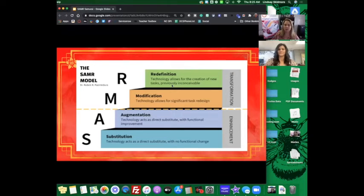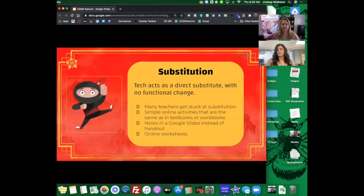We want to go through this session and look at each level of the SAMR model and talk about them a little more in depth. So first, let's look at substitution. This is where the technology acts as a direct substitute. In other words, instead of having your students write an essay on a piece of paper, you would simply have them type it on a word processor or in a Google Doc. There are no extra steps and no extra technology in there.